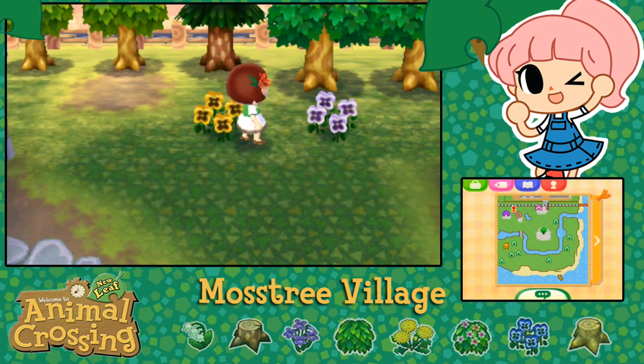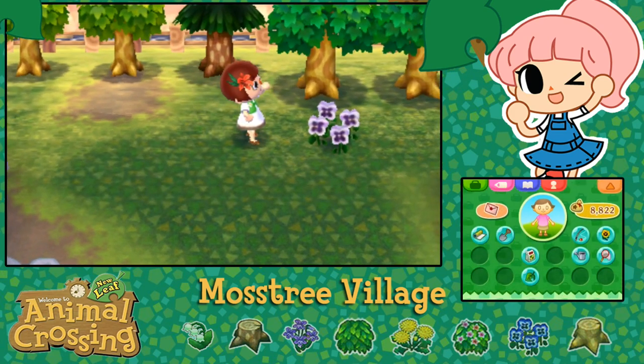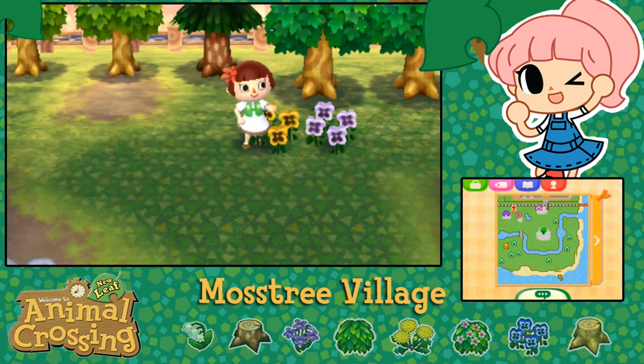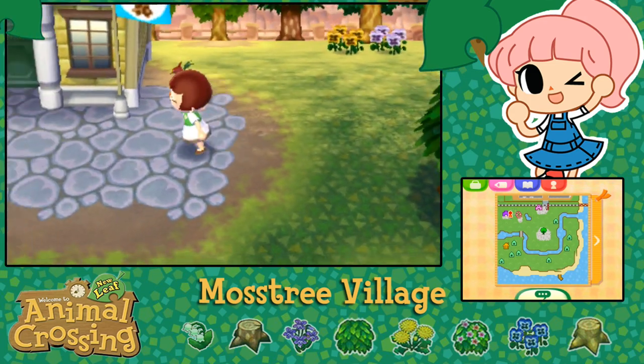Oh, no, I need it to be right next to it. Come on, come on. Let's scoot you over a little bit. It's a good thing they're so easy to transplant. And we'll go ahead and plant some yellow pansies right there. And then I'll just kind of bring the pansies over here and let them sort of stock up over time.